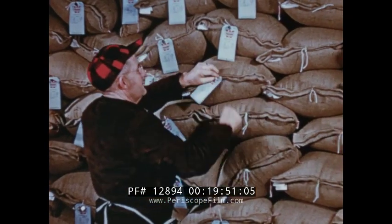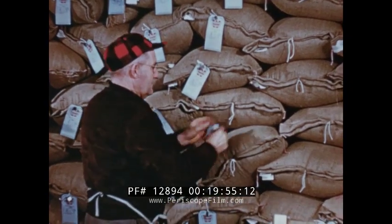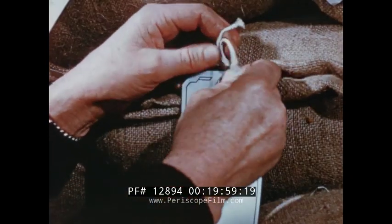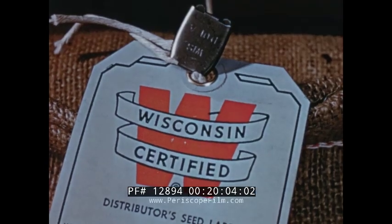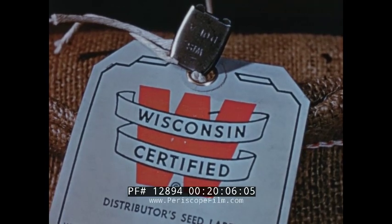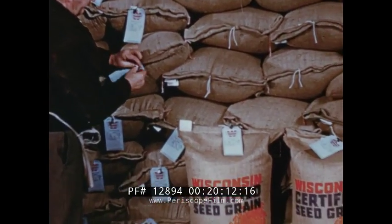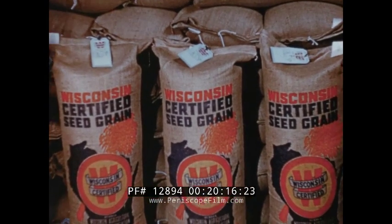All requirements having been met, the seed is officially tagged and sealed with the certified seed label. The big red W on the blue tag identifies it as Wisconsin certified. It is now ready to make its contribution to Wisconsin farms and to the agricultural wealth of the state.